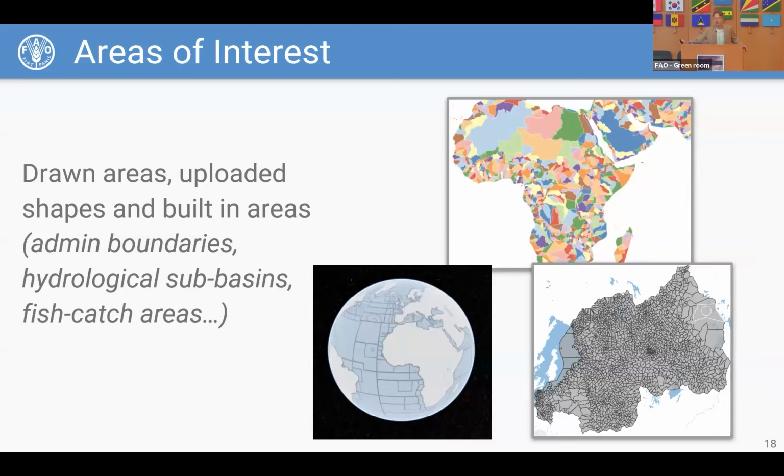The platform out of the box includes many areas of interest. When you're doing analysis, often you would like to perform the analysis on a well-known area. So we support hydrological subbasins, fish catch areas, and subnational boundaries, sometimes down to village levels. Those are available as built-in standard concepts within the platform. It's also possible to upload your own shapes or to draw shapes directly on the map for performing analysis.